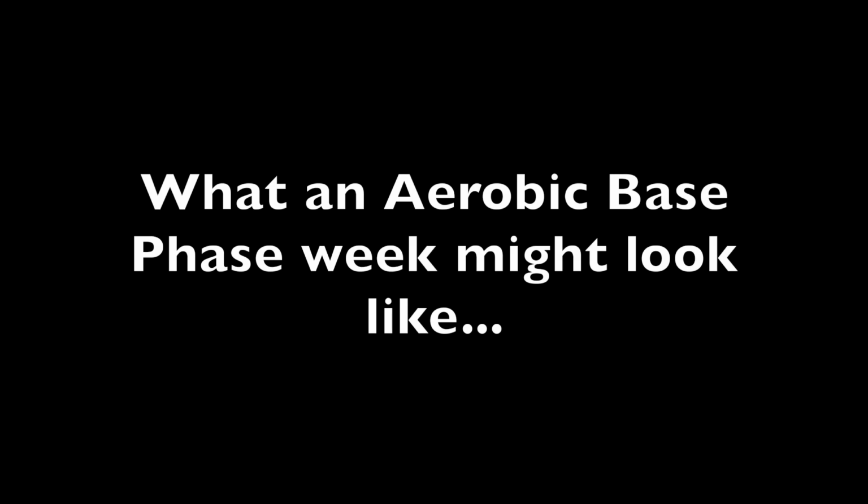So tying into everything I just said, let's keep those truly easy runs truly easy the entire time. But then when you alternate with the more regular, easy to moderate runs, so a step up from those truly easy runs, those are the days I would recommend to add strides. And then the first couple weeks of the aerobic base phase, I would only add in a fartlek once a week, maybe twice a week after the first couple of weeks.